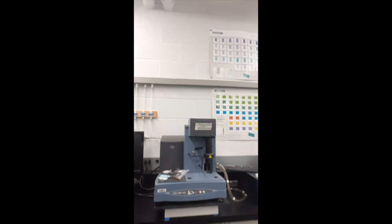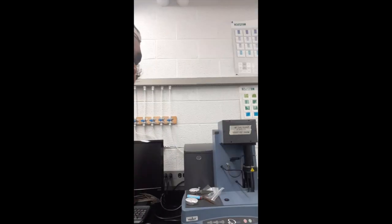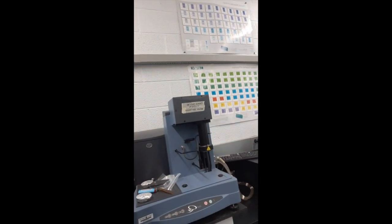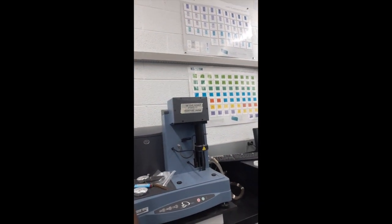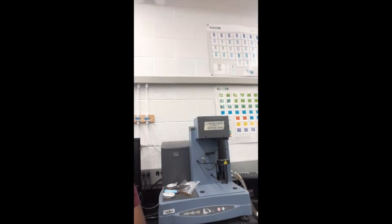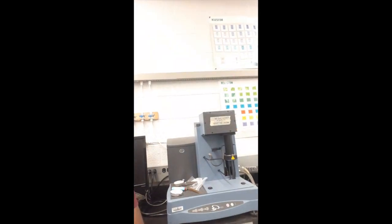One instrument that I use in particular is the TGA over here. TGA stands for Thermogravimetric Analysis, and it's essentially a very expensive and very precise scale. You can get readings down to 0.1 or 0.01 milligrams, and even beyond that. And so what this machine does is it looks at material degradation properties as you heat them up in different atmospheres.